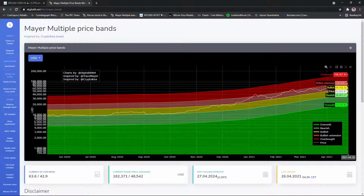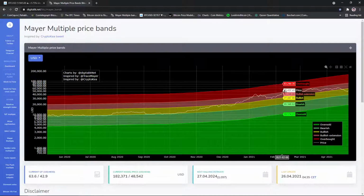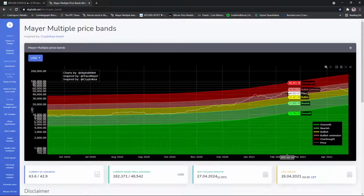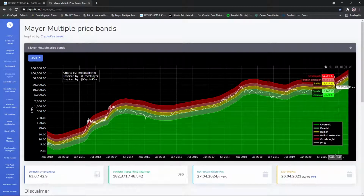next 60 days. We broke here back in February, so I said potentially 80,000 in April. This doesn't look like it's going to happen unless we get some massive price movement within the next 5 or 6 days. Most likely that's not. This is going to be the first time that actually didn't happen since the existence of this Mayer multiple in the bear cycle. I mean, in the bull cycle.